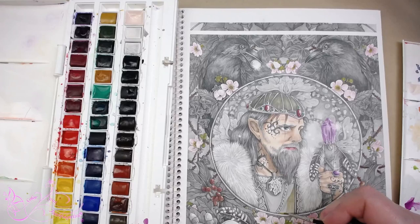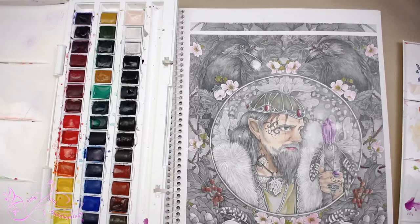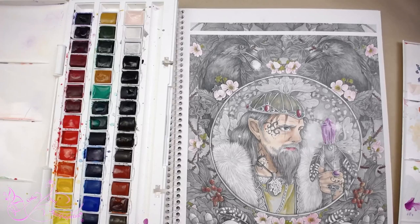Great thing about this kind of image though is that it doesn't matter if you run out of a color, you can kind of just mix it similar. I like watercolor. So I just concentrated that more in those darker areas and did a lighter layer in the lighter areas. Adding a little bit more water, just thinning it out a little bit.